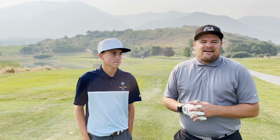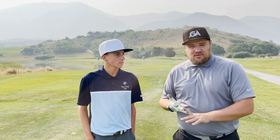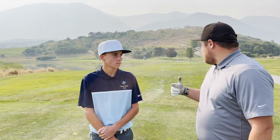Hey guys, here out at Gladstan with Cooper. We've decided that we want to talk to him about what his strategy is on how he approaches a par 3, a par 4, and a par 5. We've selected not the easiest ones, some with a little bit of difficulty, but Cooper's going to show us how right now we're going to attack this par 3 and what he does. So we're going to get over to Cooper.